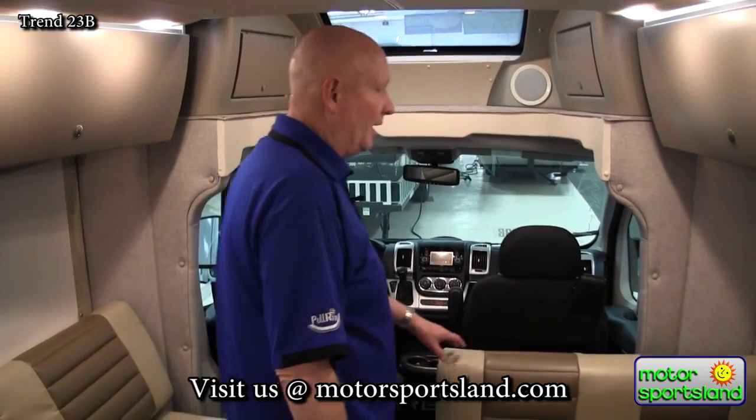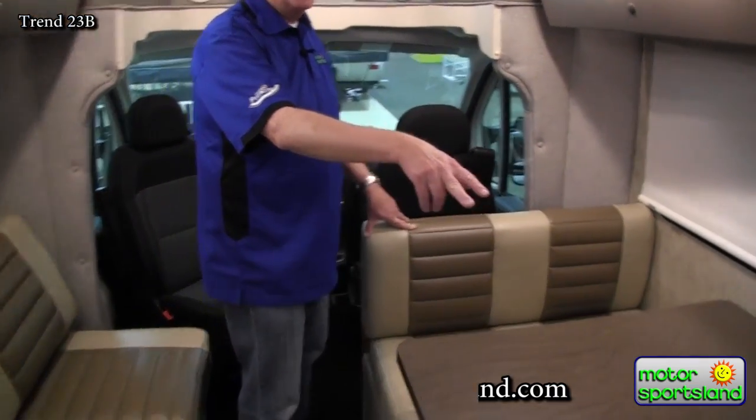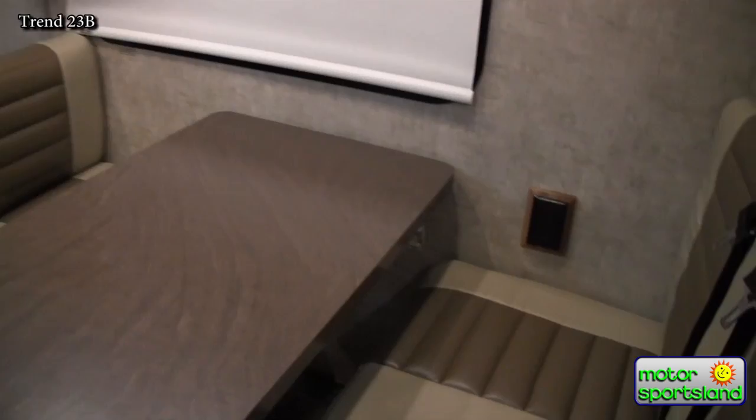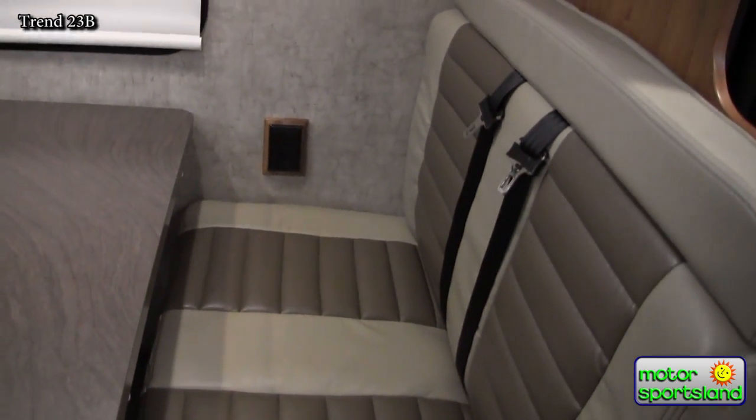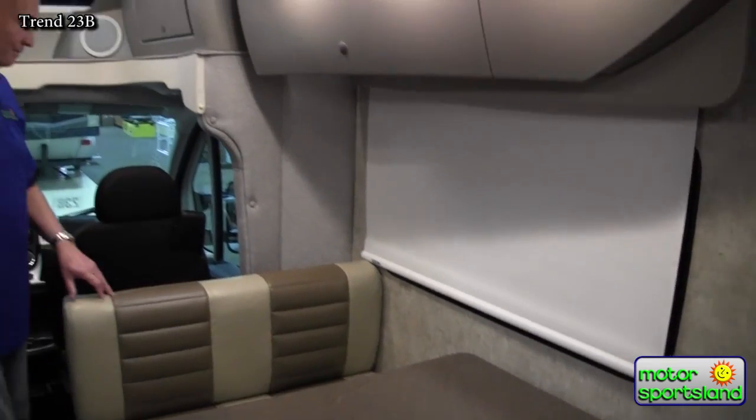On this particular floor plan also, we have 3-point seat belts in the dinette. There's 2 3-point seat belts right here, so that if you've got kids, they're going to be much safer in a 3-point seat belt than just maybe a lap belt.